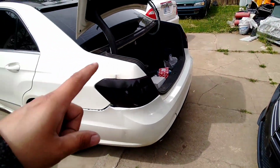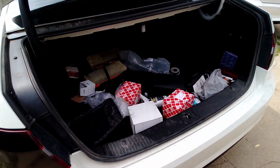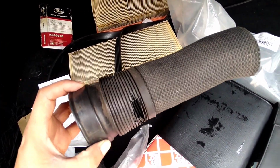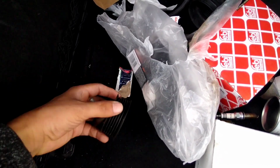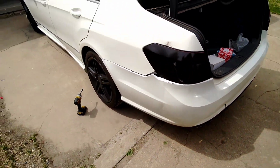Yeah. This one also has a V6. You guys are familiar with this one. We've been doing a lot of work to this particular car. As you guys can see, we changed the filters. We did all this other stuff already. We changed a pulley that was making a lot of noise. Yes, sir. And today we are working on the bumper.